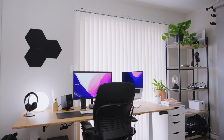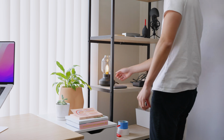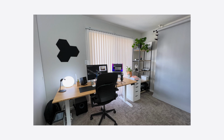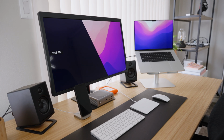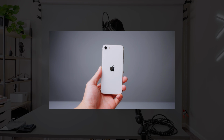Hello everybody, welcome to my 12 by 12 office space / studio that was actually originally being used as my bedroom. I'm so proud of how the space has progressed over the last few months, and I couldn't be more excited to share it with you. So today, I'm gonna take you around the room, starting from the desk and working our way over to the studio. And make sure to watch to the end to see how I set up my studio to film my YouTube videos. Let's get into it.